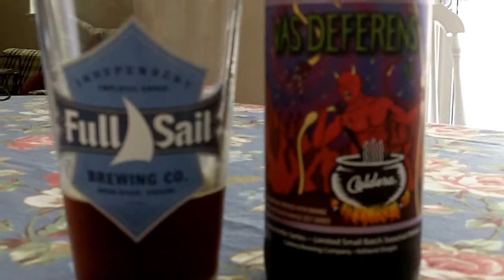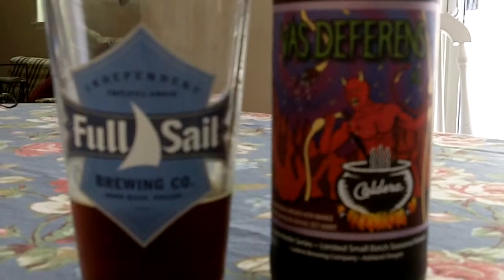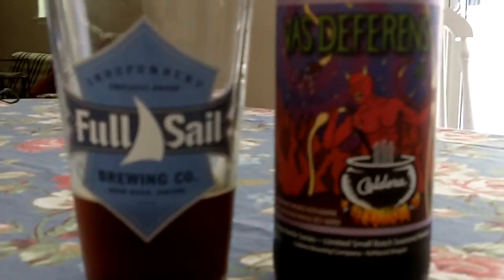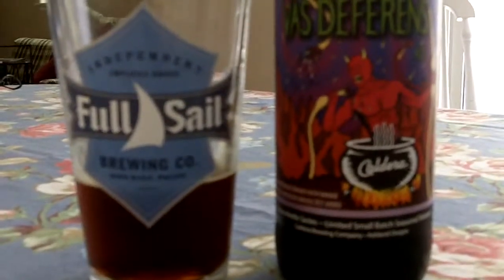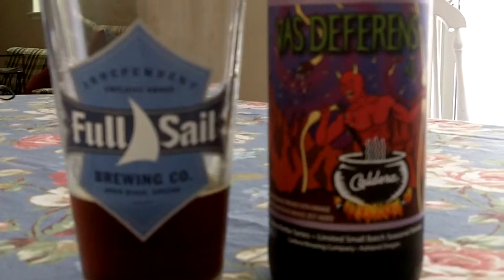But this is interesting, and if you can get by the somewhat creepy label and the references, then give it a try, especially if you like the tweaks and new plays on Belgian beers. That's especially true.